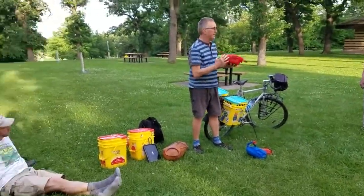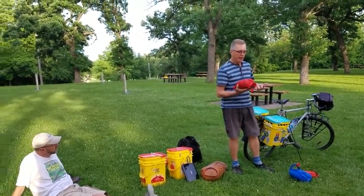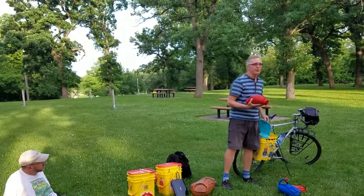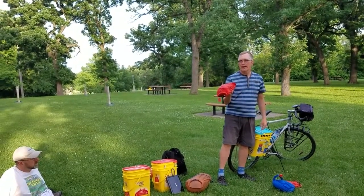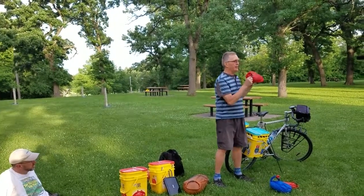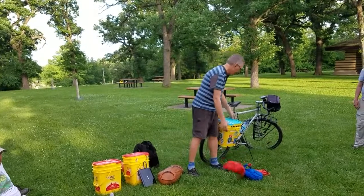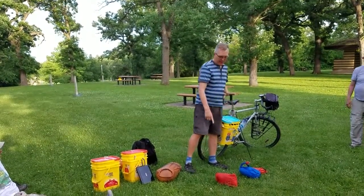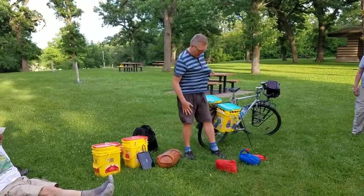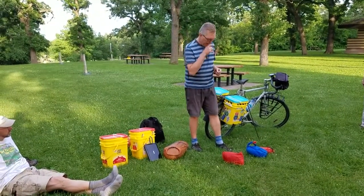I use these bags a lot for a couple reasons. They're waterproof bags, and so if I do have to open my panniers in the rain, this is still going to stay dry. And then I put tags on them, so I know what's inside. So this is cycle gear. I don't have to open every bag to figure out what's inside. In there is a change of jersey, change of bike shorts, I think a change of socks. So this is my cycling stuff.